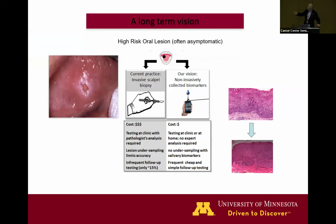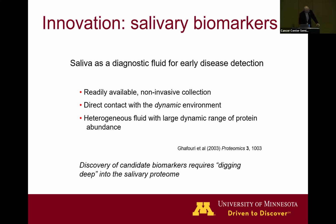So the goal here, our ultimate vision, if you will, was not to replace a biopsy or other intervention, but really to inform us and inform clinicians. If you see this particular biomarker, then you know that this may be the earliest transition of that condition to oral cancer. And of course, those markers would involve pro-inflammatory, pro-angiogenic types of molecules. And again, eventually histology will be necessary, but getting to that point is the goal.